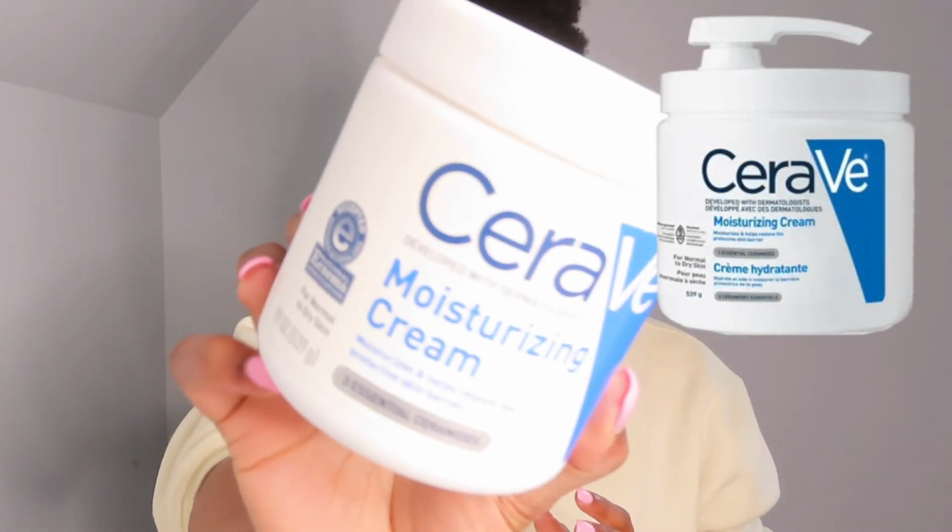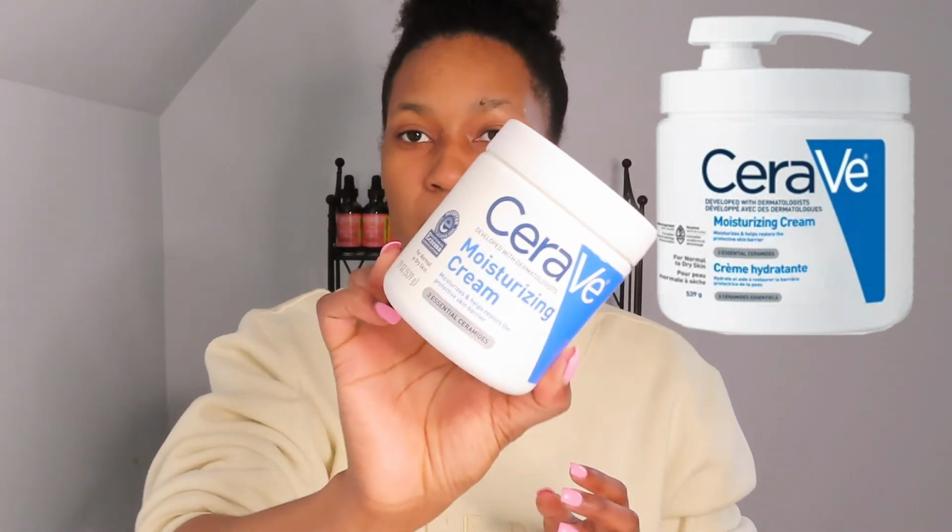Okay, so my last step is the CeraVe Moisturizing Cream. I'm sure you've probably seen this either in the store or on TV. They highly advertise this product, and that's with good reason, because this product works so well. It's very thick. It lasts a long time. My boyfriend actually got me this jar. This is 19 ounces.